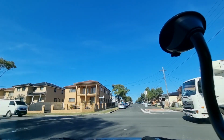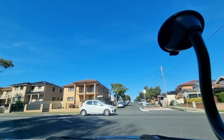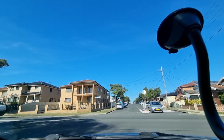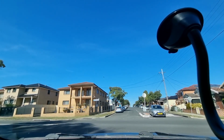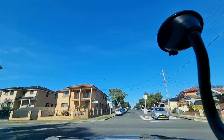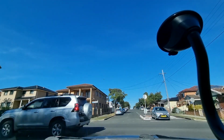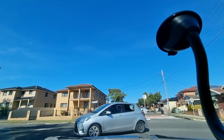Count 1001, 1002, 1003. Then my problem, I can see a car parked on the left hand side. My vision is blocked. There's a tree on the right hand side. I can't see. So you can crawl up to the parked car, guys. Still my vision is blocked, guys. I can't see. Take some time, guys. Just do not take the risk.